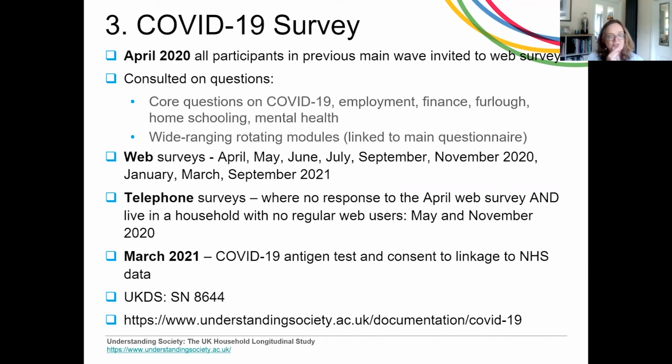The third data stream I wanted to mention was our COVID survey. We started this in April 2020, when everybody who'd taken part in the previous main wave was invited to a web survey. We consulted on questions, and we ended up with a core set of questions around people's experience of COVID, whether they'd been ill, whether they'd been contacted by track and trace, vaccines, all those sorts of things, as well as their employment, whether they were furloughed and working at home, their finances during this period, their experience of homeschooling children, and their mental health.